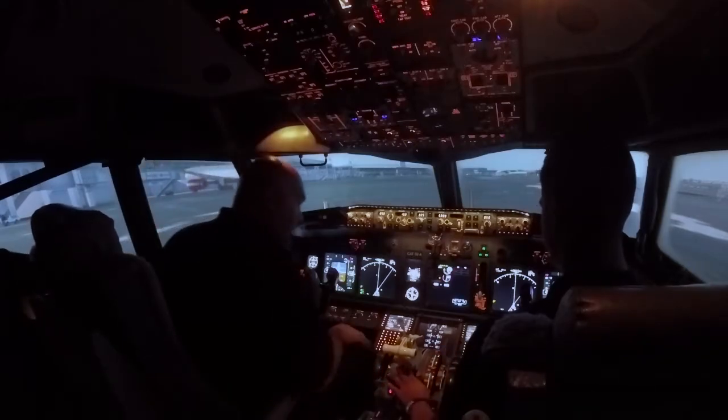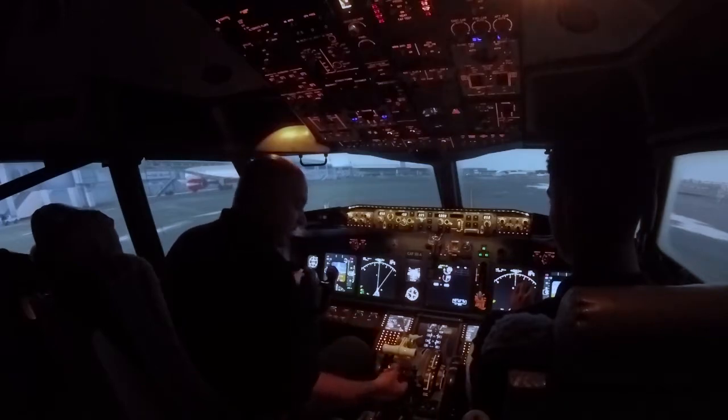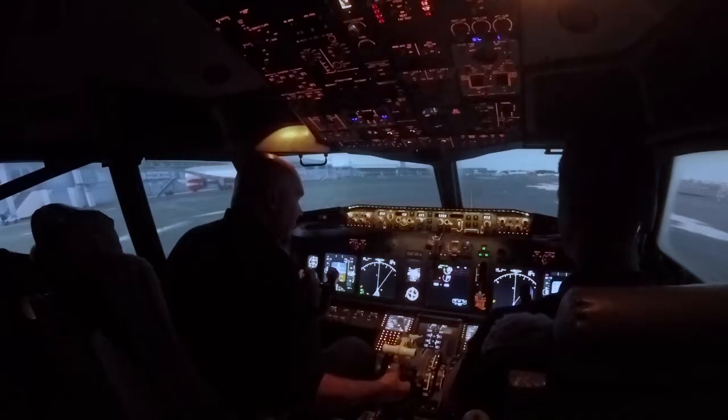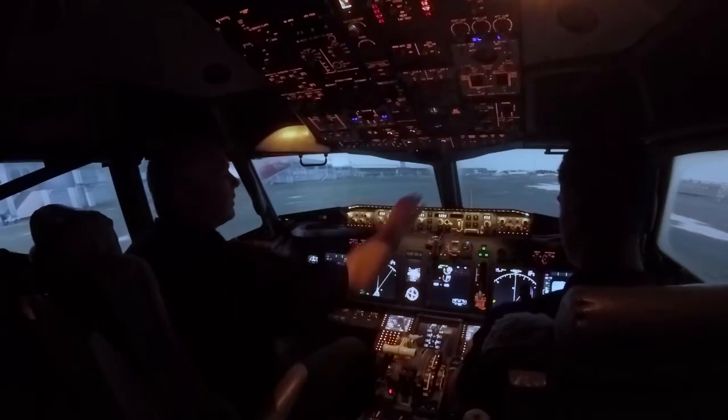Brakes are set. Good start so far. I should be guarding the switch, so EGT until it backs off, so we don't get a hot start. Okay, EGT stable. We have good start on both engines.